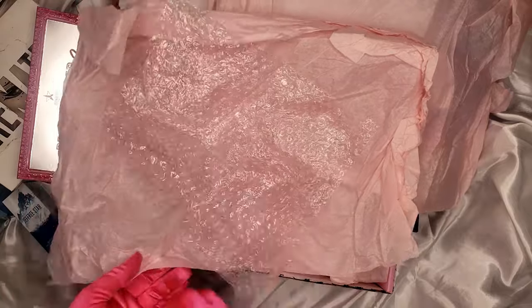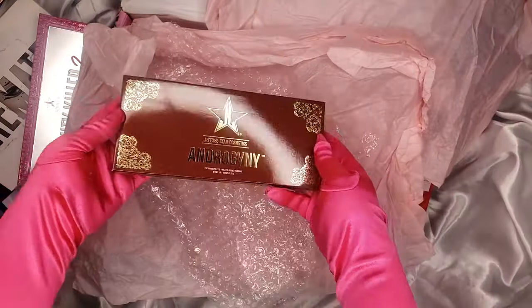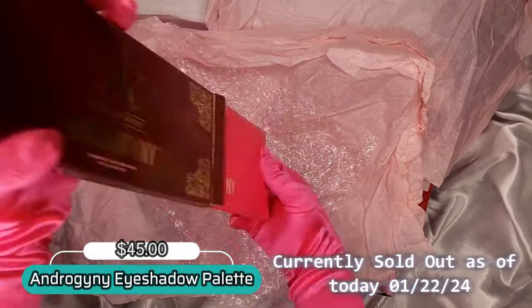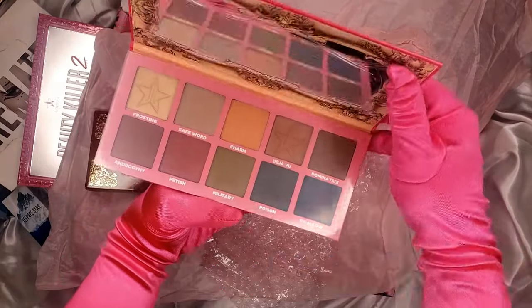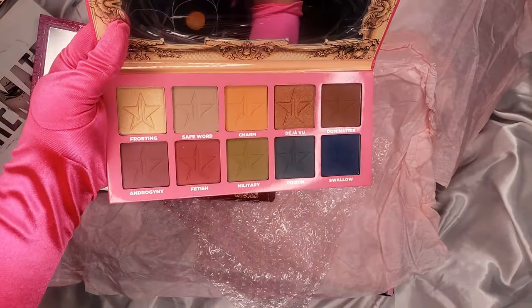So that's 9. 3 more. Okay, so this is another palette. And we do have, of course, the Androgyny palette. Yes. So let's just open the Androgyny palette. Here we go. Bam. And yes, everything came in perfect condition.